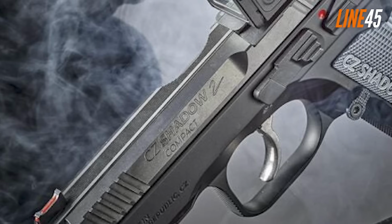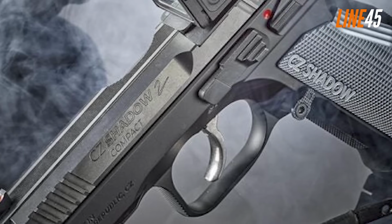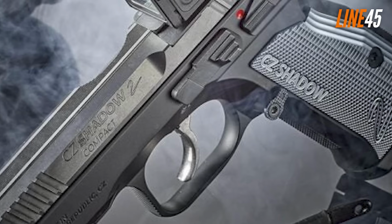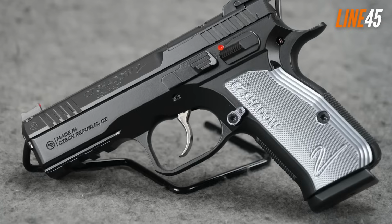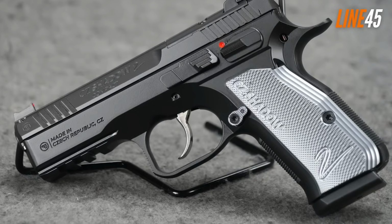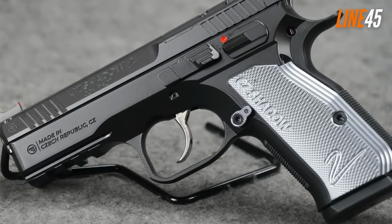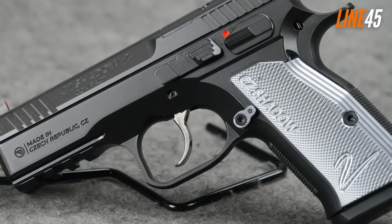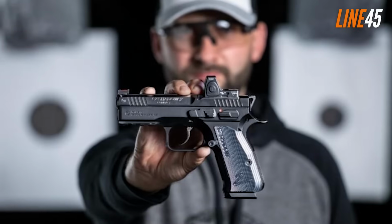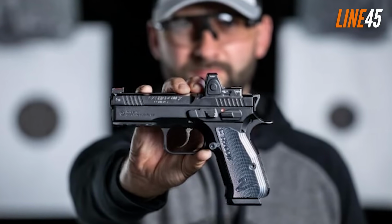Its total length is about 7.5 inches, while its height and width are 5.4 inches and 1.38 inches respectively. This means that the gun is within a similar sizing as the Glock 19. Needless to say, it's heavier than the Glock 19, but its metal-framed construction makes all the difference in terms of reliability and accuracy. By the way, its cold hammer-forged barrel is 4 inches long. The rest of the gun is identical to the original Shadow 2, but they are shorter.